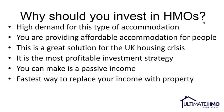I believe it's the fastest way to replace your income with property. It took me 8 years to replace my income. One of my students, a guy called Greg, who also was at Cadbury's at the same time as me, he started a year before me actually. He stayed there 20 years and he got to the point where he took redundancy, and his final salary was a lot higher than my final salary because he'd been there so much longer. And he came and did some training with me, and in 8 months, he had replaced his income. Now, it took me 8 years. He did it in 8 months.